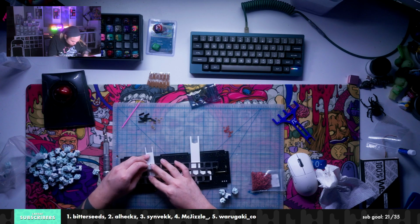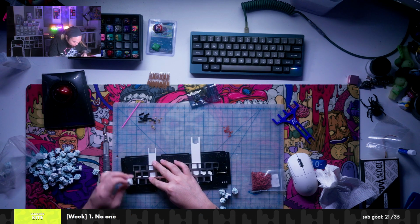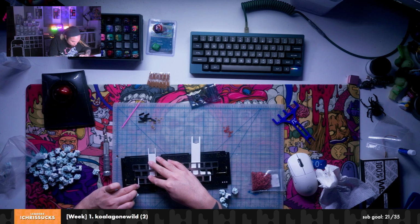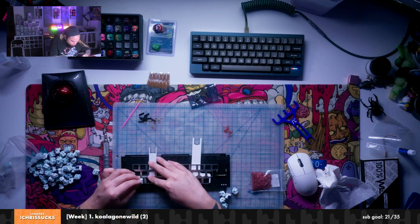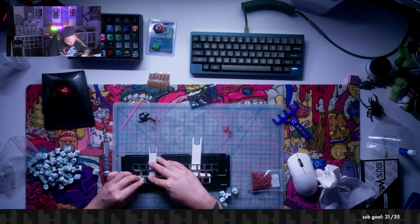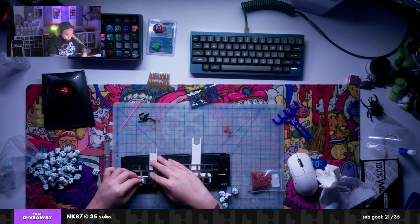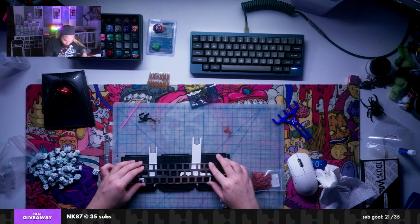So the silly thing is that this ends up sliding around kind of a lot. Usually when you have some kind of full plate, the plate will kind of hold in place because of how it is captive around the stabilizer housings. I think that should be good though.